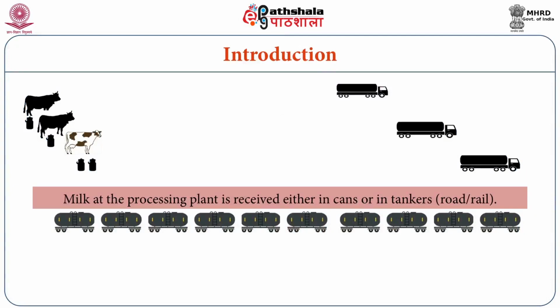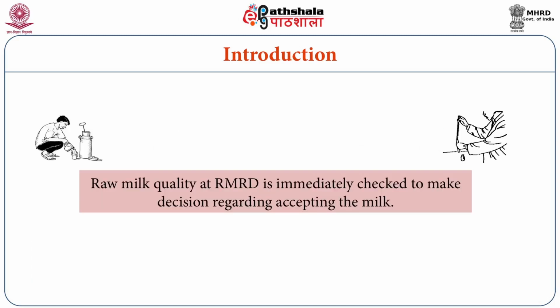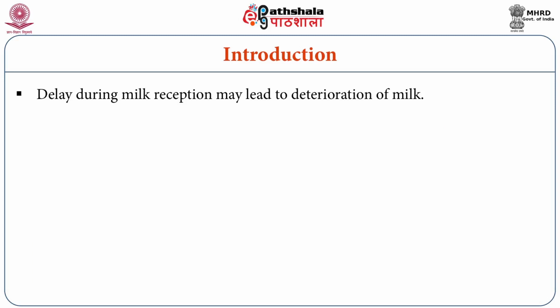Milk at the processing plant is received either in cans or in tankers. These tankers can be road tankers or maybe rail tankers. The first stage at which raw milk is received is known as milk reception dock or platform or raw milk receiving dock. It is popularly known as RMRD. Raw milk quality at RMRD is immediately checked to make decision regarding accepting the milk. Delay during milk reception may lead to deterioration of milk.